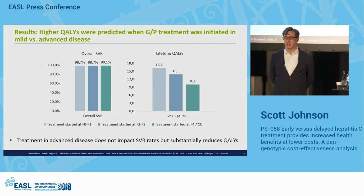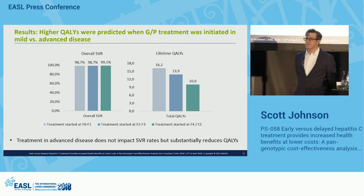Stage of their disease. In other words, everyone has the same age. Yes.